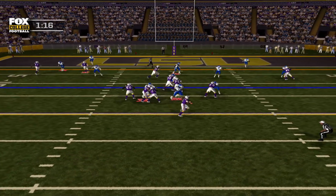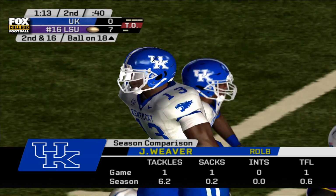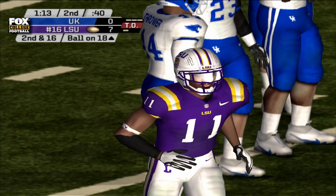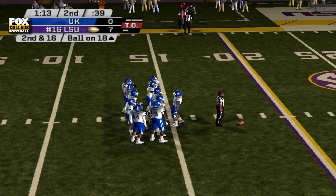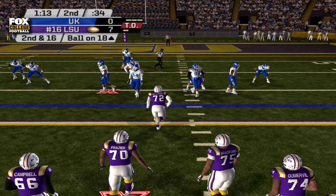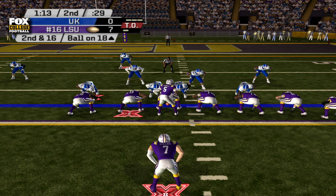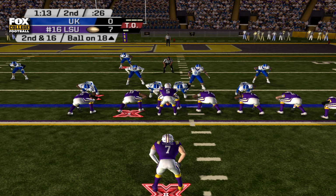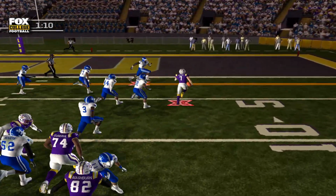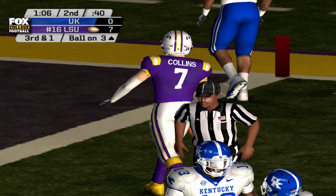The offense got 6 the last time they were inside the 20. Let's see what they do here. LSU calls a timeout. Second and long coming up here. Ball on the 18. Single set backfield. Collins gets another handoff. He jukes. And he's taken down. Excellent run that time, but it still won't be enough to move the chains.